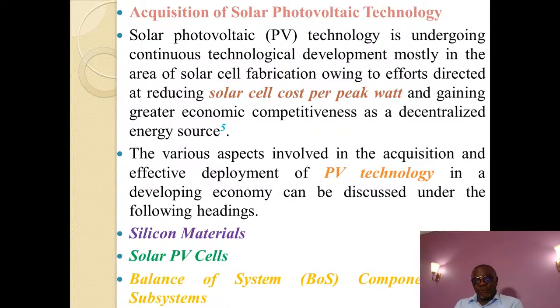So how do we acquire this solar photovoltaic technology? Solar photovoltaic, which we'll be calling PV technology, is undergoing continuous technological development, mostly in the area of solar cell fabrication, owing to efforts directed at reducing solar cell cost per peak watt and gaining greater economic competitiveness as a decentralized energy source. When we say decentralized energy source, it is localized to the point where you are using it.